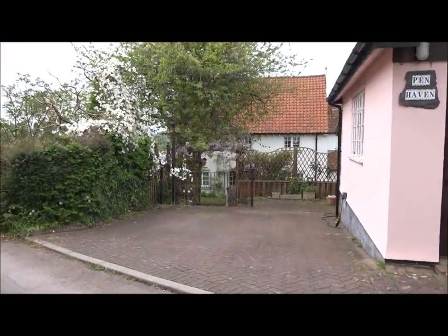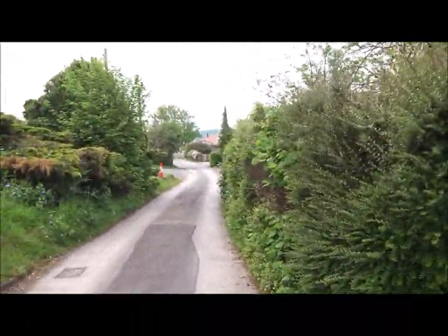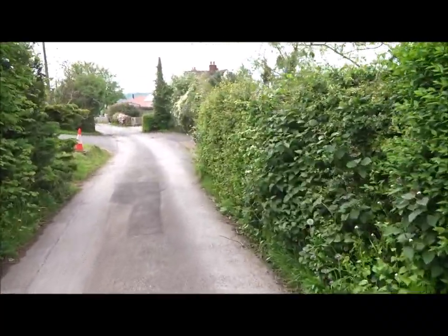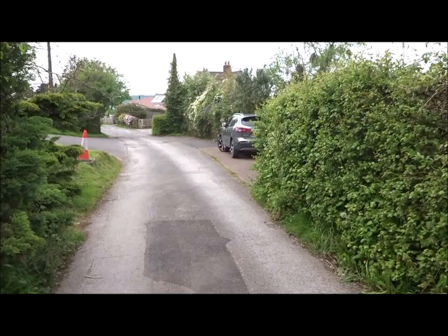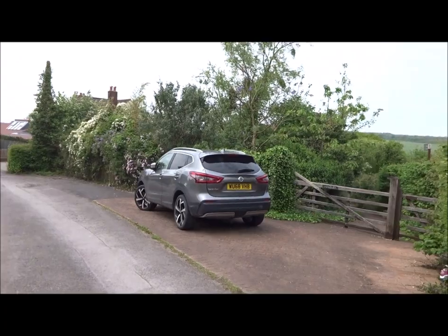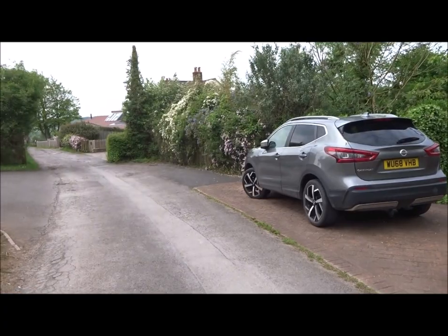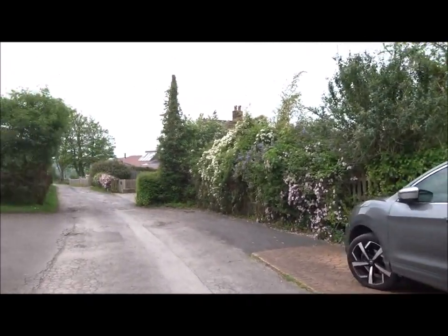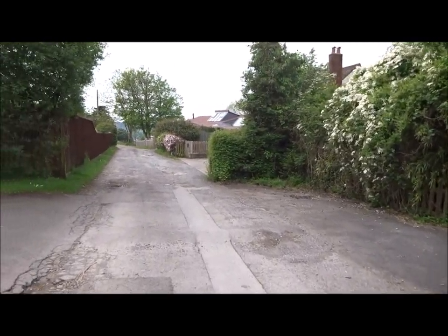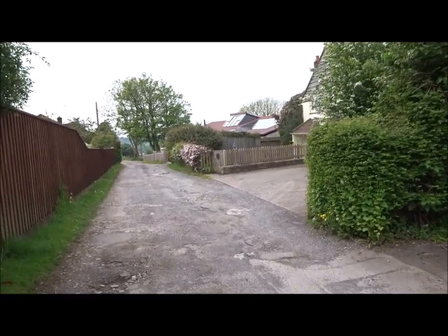Look at that, that's pretty, isn't it? Penhaven. How lovely. Got some beautiful views from here as well. Gorgeous views. And of course, this time of year is absolutely fantastic with the flowers coming out. And over there you've got Sand Hill. It looks like there's a pathway there that I've never noticed before. Things keep emerging that I haven't spotted before. So that's always handy to know, but I don't know where it goes.